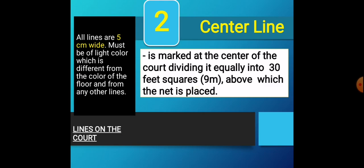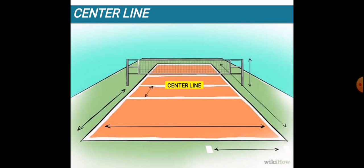Next is the center line, which is marked at the center of the court, dividing it equally into 30 feet or 9 meters, above which the net is placed. So looking at the picture, the center line is the one that divides the court into two, the first line. That is what we call the center line. So who is most often seen there? Of course, the setter. Okay?